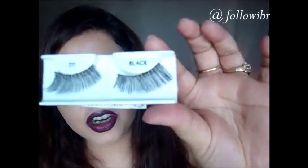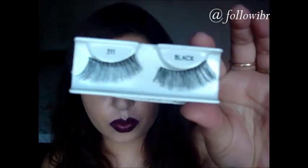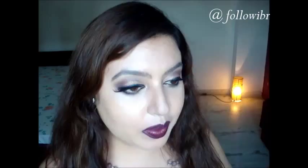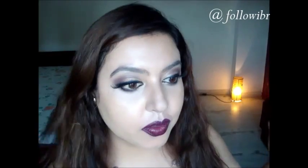I'm using these really long glamorous eyelashes by Ardell in the number 111, along with my Duo Eyelash Adhesive in dark tone, and I'm just going to apply my falsies and be right back. So I've applied these long fluttery eyelashes by Ardell in number 111, and they're so big and so huge. I love them. They're so glamorous and just gorgeous.